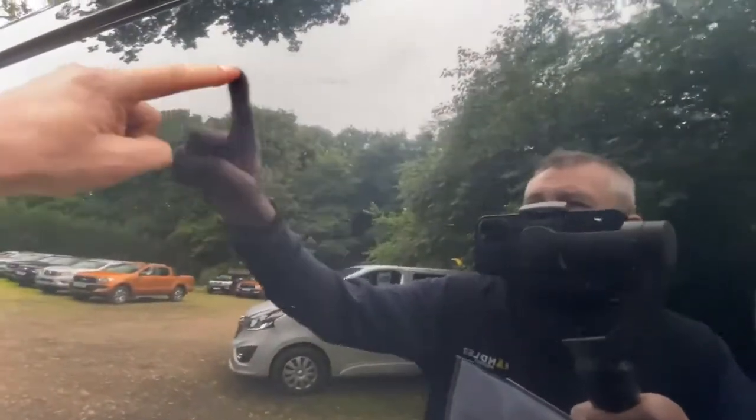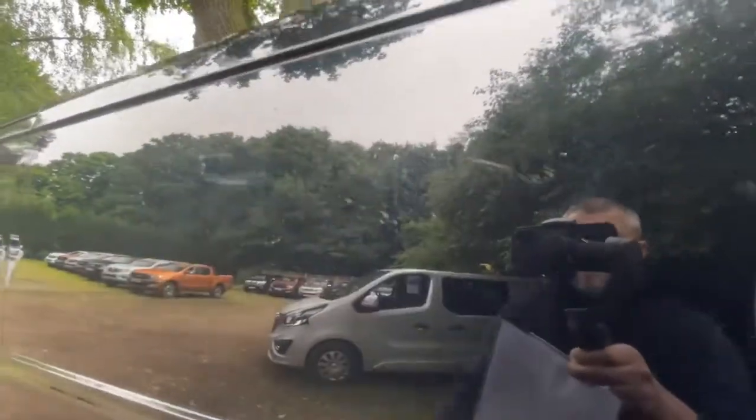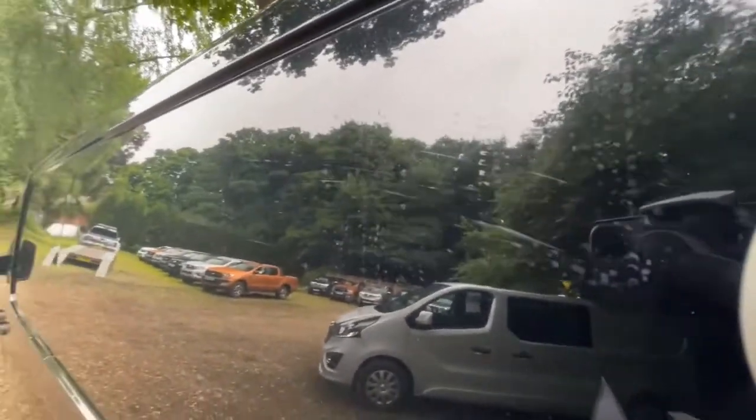Being really, properly critical, it looks like there's a rub mark there. You know, if it's rubbed against a bush or something. Can't feel it on my finger. It would probably polish it out, but you just see it there, look.